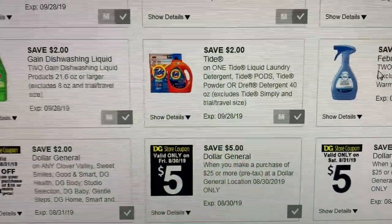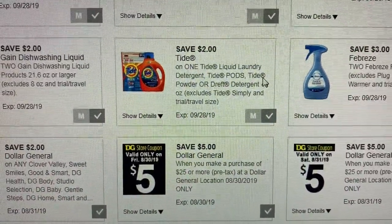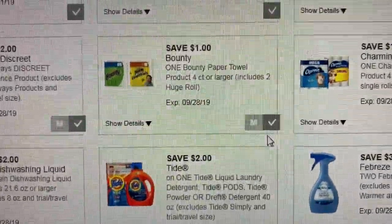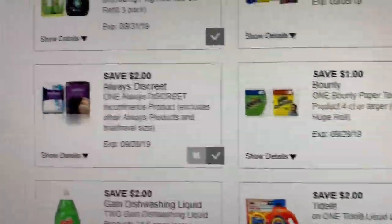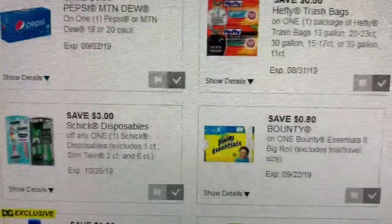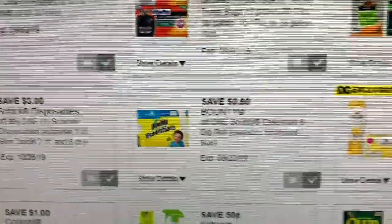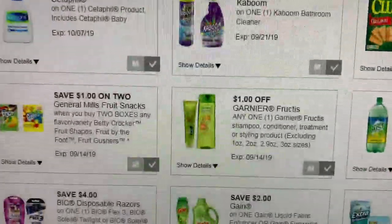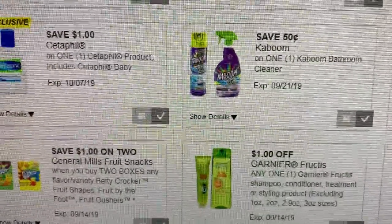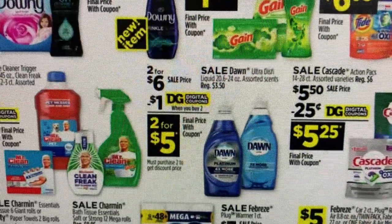The coupons that I'm going to be going over in this breakdown are $2 off Tide Pods, $1 off Bounty, $1 off Charmin, $2 off Always Discreet, $3 off Febreze, and I believe the other coupons are down here: $3 off Chic, and then there should be a $4 off Bic, which is right here. So let me show you in the ad.